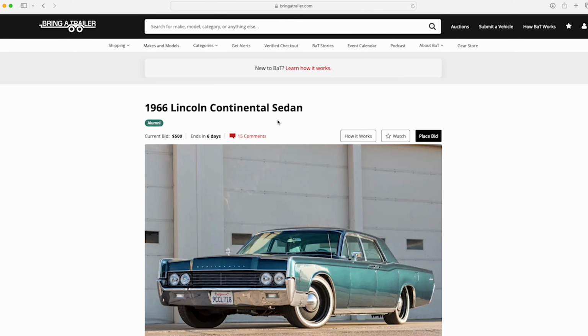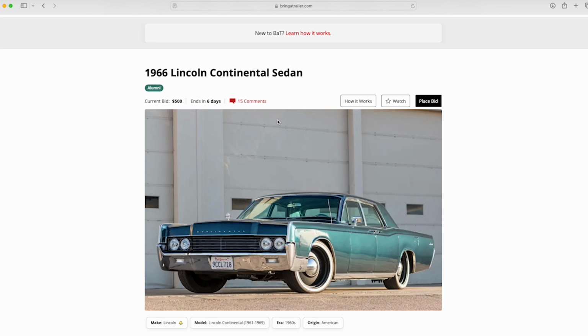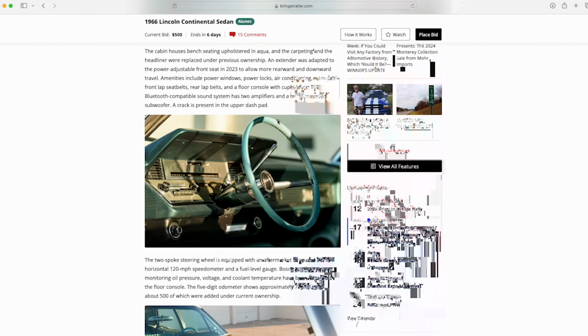We've seen some very strong sedan prices, especially with 66 and up. If I were to have to pick a 66 through 67, one of the two, I would always go now at this point in my Lincoln career with a 66. I just like them a little bit better. I think the paint looks good. I think there's some value adds that we do not always see from these type of listings. Again, the wheels are a great thing, and you can always change them.